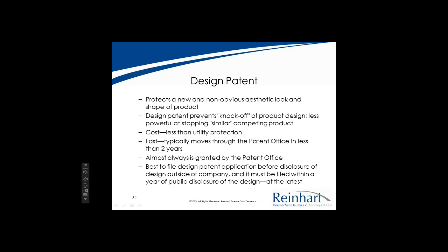So we're going to talk about the two main types of patent protection that are relevant to new product design. These are design patent protection and utility patent protection. Design patent protection is a type of patent protection that only protects the new and non-obvious, and those are legal terms that speak to whether you're entitled to a patent on a particular design, but it only protects the new and non-obvious aesthetic look and shape design of your product. It does not protect the functionality of the product. Utility patents protect the functionality.